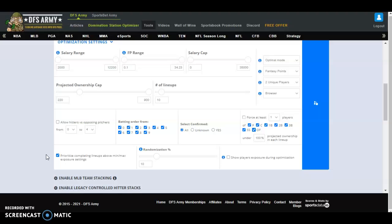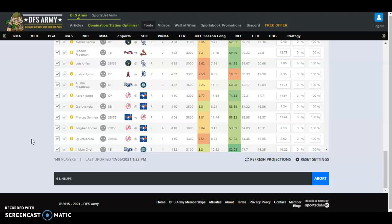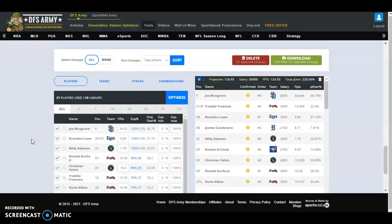And I'm trying to trick it into building by ownership because I believe that if you hide in the chalk in cash games, you're very, very hard to beat. You're making everybody else take those low-owned gambles to get around you. Sometimes pivots make sense, but most of the time, a heavy chalk core is what's going to get you there.